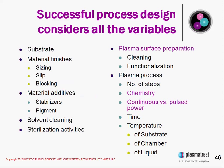Material finishes. Does that material come in with something on the surface that we need to be aware of? Are there additives in the material? Colorants that could be migrating or outgassing to the surface that could affect our surface stability? Are you pre-cleaning this prior to us processing your part? And if you're pre-cleaning it, what are you pre-cleaning it with? May or may not be important. Also, post-cleaning is an important consideration. How are you sterilizing this?